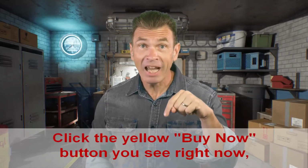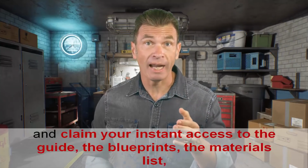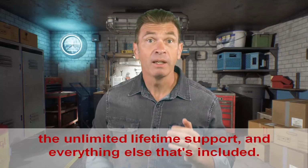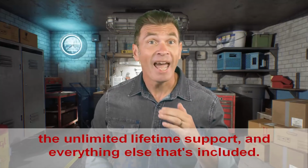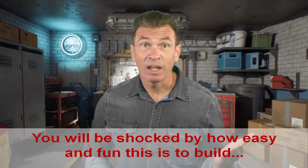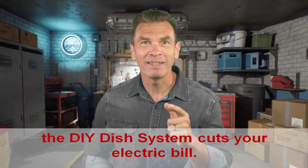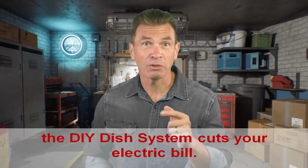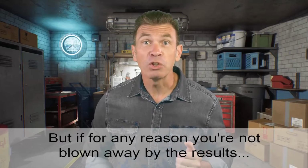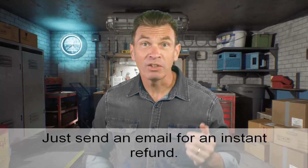Click the yellow Buy Now button you see right now and claim your instant access to the guide, the blueprints, the materials list, the unlimited lifetime support, and everything else that's included. You'll be shocked by how easy and fun this is to build, and you'll be amazed by just how quickly the DIY dish system cuts your electric bill. But if for any reason you're not blown away by the results, just send an email for an instant refund.